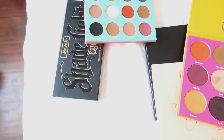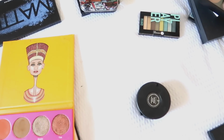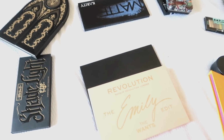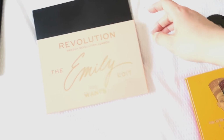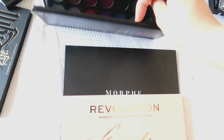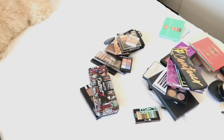Then we have these two. This one I want to keep for sure. And this one, it's so beautiful, but I'm kind of undecided, so this is going over here. This is a new palette that I got. This is from Carity. This is stunning. All mattes, colorful shades, definitely staying.